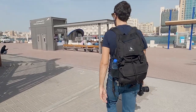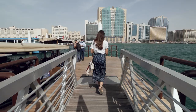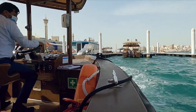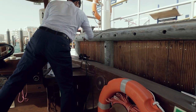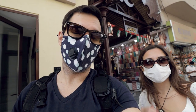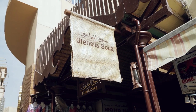We're heading to Old Dubai in Deira, and the easiest way to get there from Bur Dubai is to take an Abra, which is an old traditional style boat. It's very clean and very nice actually, I really like this one. So we're on a mission to find the gold in the spice souk here in Old Dubai, but for anybody who's interested in getting their forks and knives game on, there's a utensil souk right behind us. Crazy, I kind of want to check it out.